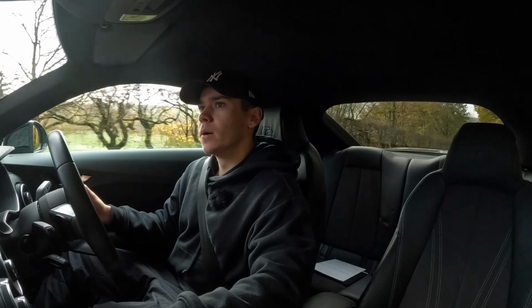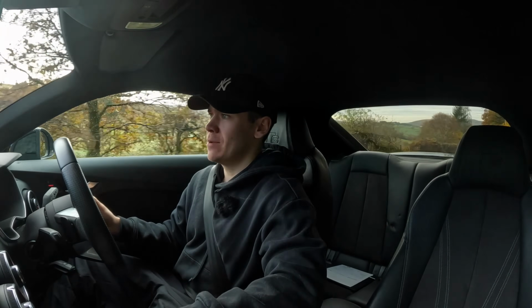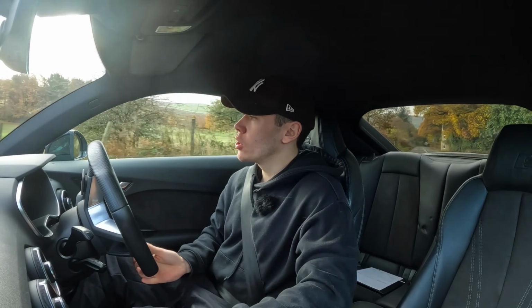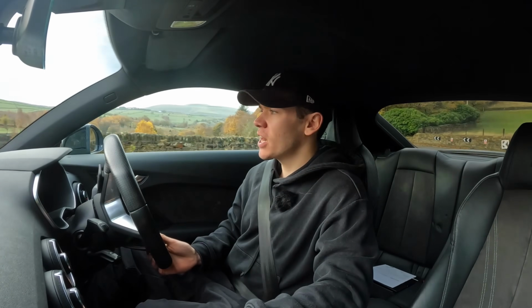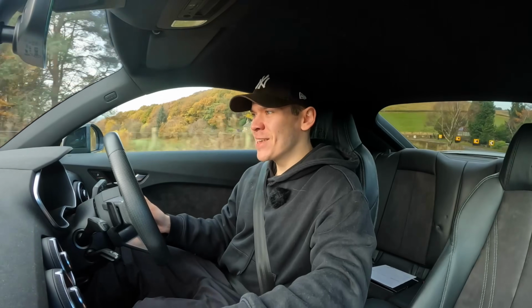Something to note, although this car is well spec'd with the Bang & Olufsen sound system, which sounds very, very good, it doesn't have a sat-nav. Why, Audi, would you make such a beautiful car and put a very nice sound system in it and make it nicely spec'd, but not include a sat-nav? The funny thing is, these cars actually have a sat-nav, it's just not switched on.